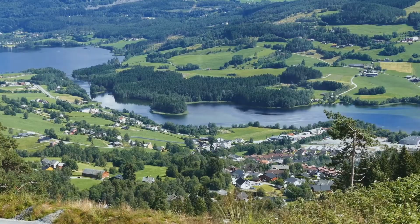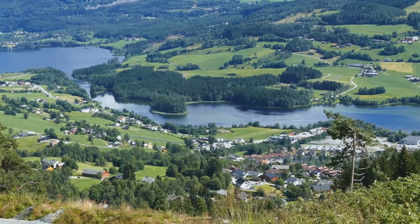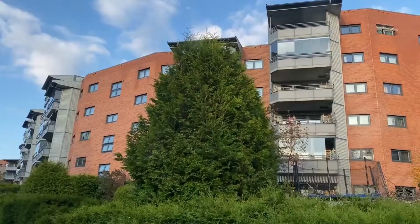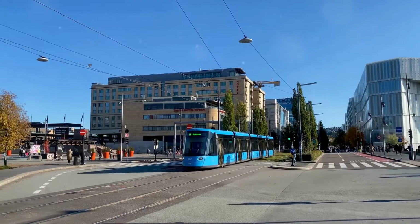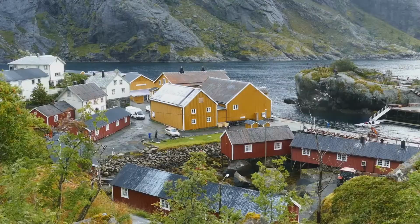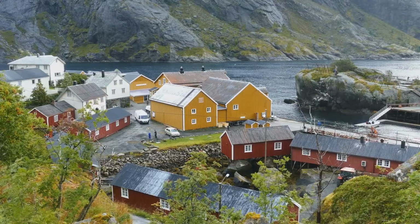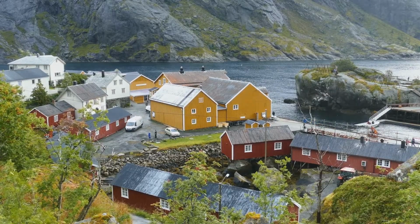If you'd prefer to live a bit further, the outskirts of Oslo offer more peaceful living at a more affordable rate. Renting a studio on the outskirts will cost you around 9,000 kroner per month, and you'll still have easy access to the city's excellent public transport system. This makes commuting or visiting the city center convenient, while also enjoying a calmer living environment.